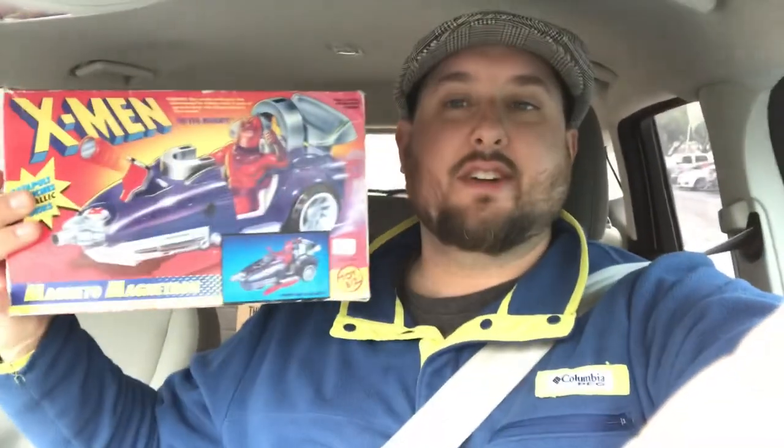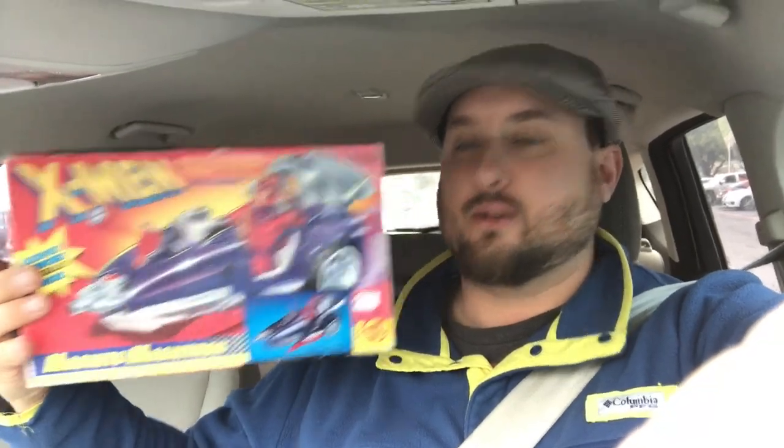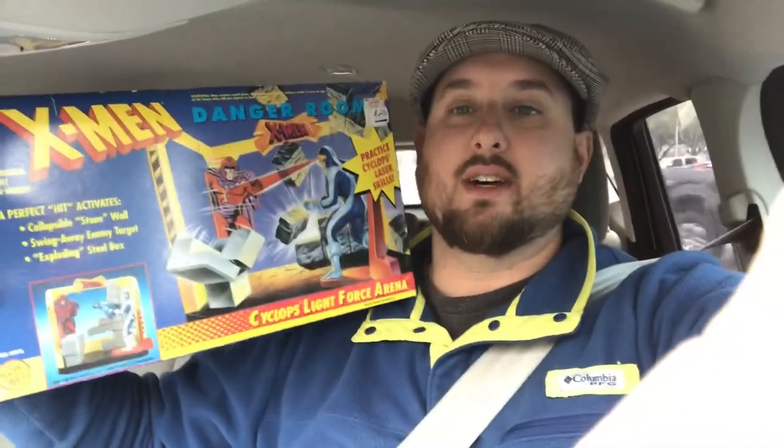All right, so I just got out of the toy show and I got a few good things actually. The first being, for only $20, I got Magneto's Magnetron. Pretty sweet toy biz, old school 90s, awesome card art. And then I saw, peeking behind that one, the Danger Room. So pretty sweet there. I just need Wolverine's training room or whatever it's called, and I think I'll have all the play sets. So that's pretty sweet. And then I got a Mighty Max play set.